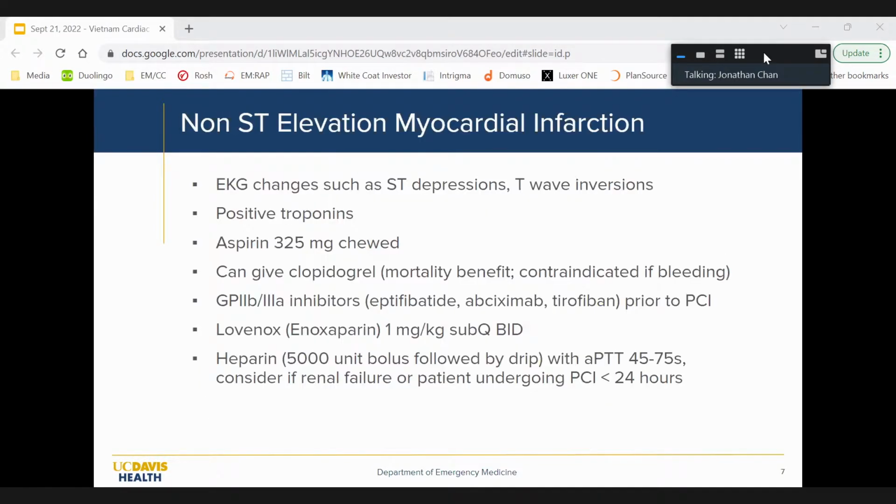So NSTEMI, or non-ST elevation myocardial infarction, this is when you have EKG changes, right? Such as ST depressions or T wave inversions, where the T wave, which is normally upright, is flipped upside down. Again, this is when you start seeing positive troponin. So the troponin is really what we use to separate the unstable angina from the non-ST elevation myocardial infarction. There's no troponins in the unstable angina, and you do start seeing troponins in an NSTEMI.